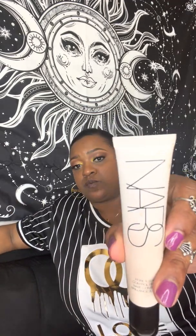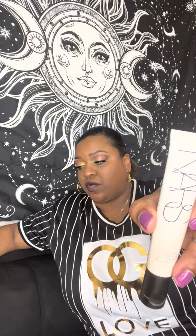Hands down, the best primer to me for if you are going to go dancing, or you're going to be in the sun, or you know it's hot outside and you just want your face to stay what it is, is the Nars Pore and Shine Control Primer. This primer is absolutely amazing. It has an amazing staying power. It is very drying. It's just one of those that is very drying.